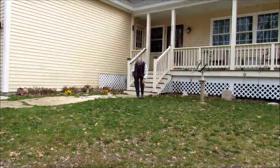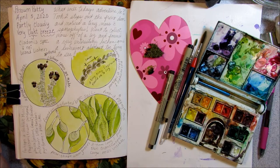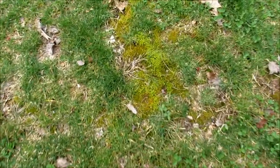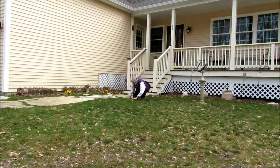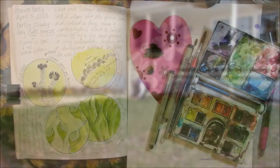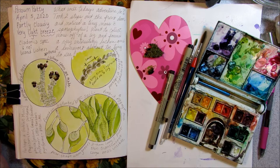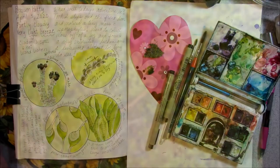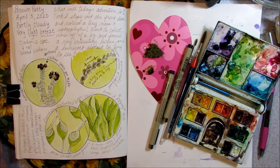Whoops. I didn't get very far, maybe two or three steps, when I noticed something on the ground and I stopped to look at it. I see something down here on the ground. It was a tiny moss with sporophytes. Very interesting round sporophytes.